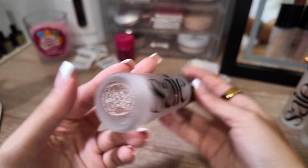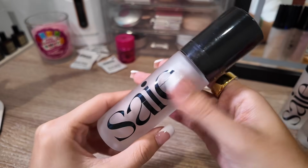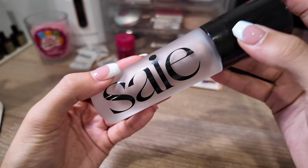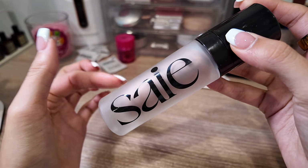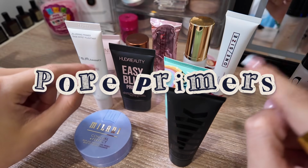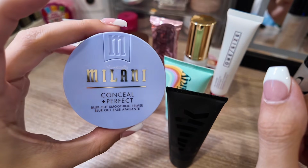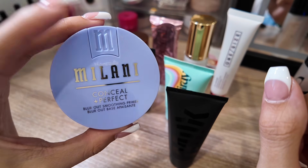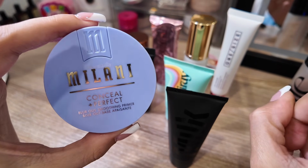And this is Sun Glow. This is the more tan shade. I don't gravitate towards this a lot. Not sure how much is in here, but I've had this for a pretty long time, so I'm going to be throwing this out. Now these are my pore minimizing mattifying primers. This is my Milani Conceal and Perfect Blur Out Primer. I do like this one, so I am going to keep it, especially since it's a cruelty-free drugstore option.